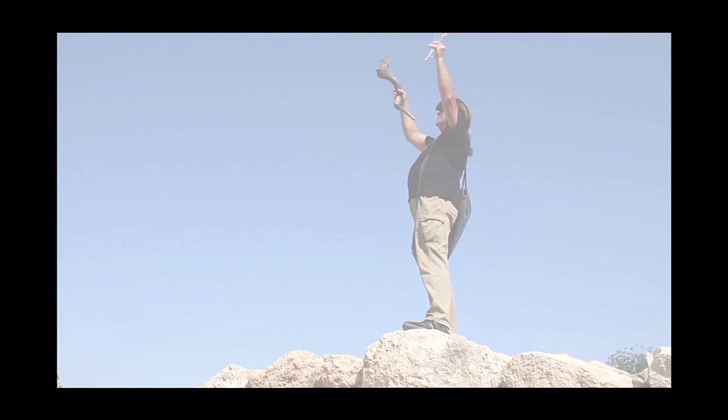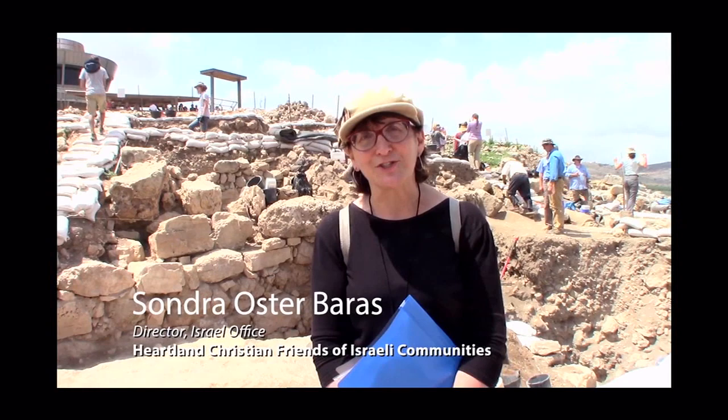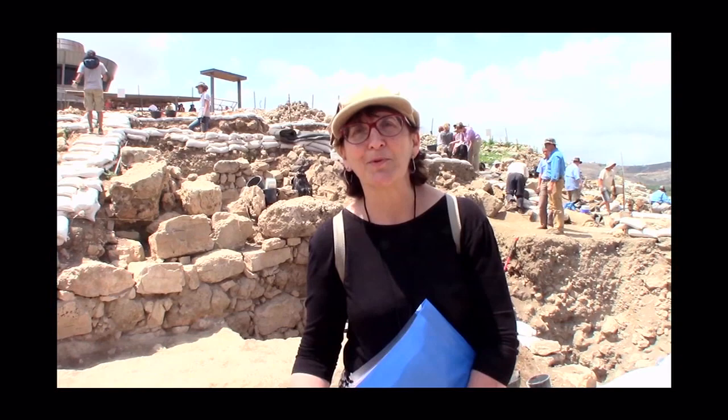Jewish people living here in Shiloh are very, very happy to see that the ground is being taken away, and whatever was in the past is now entering into the present. There is nothing more exciting to me to see people who have come here from the nations and to help us uncover the truth that this incredible holy earth is hiding about what really happened here in Shiloh.